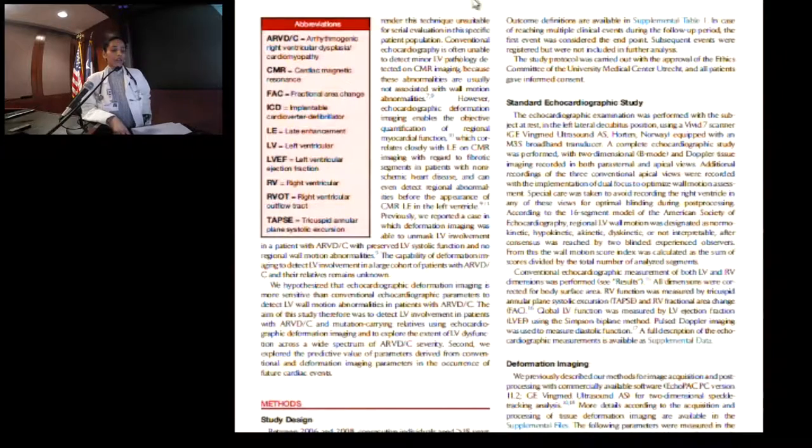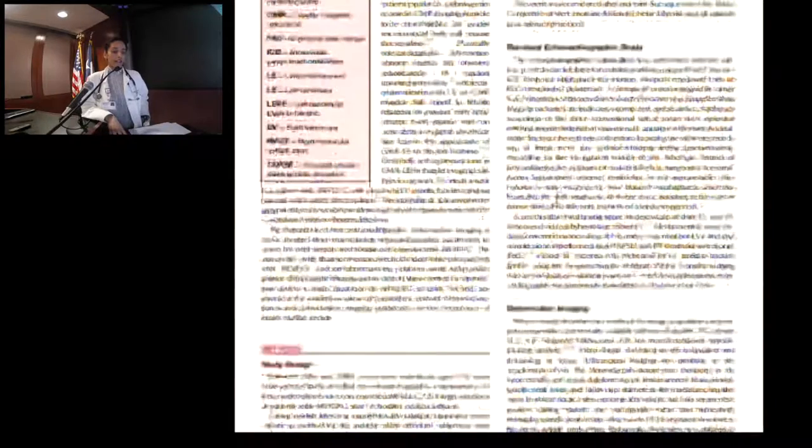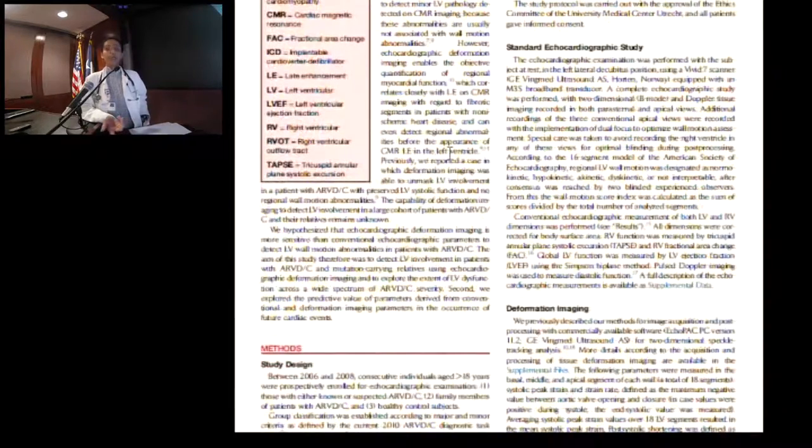The echocardiographic exams were performed with patients at rest in the standard left lateral decubitus position, and they did a complete study including 2D and Doppler tissue imaging, both in parasternal and apical views. They did additional recordings of three conventional apical views, and their focus was especially to look for wall motion abnormalities. They also took care to avoid the right ventricle in all those views, because their goal was to focus on the left ventricle and see if they could detect subtle changes. In addition, they measured RV function by TAPSE, as well as RV fractional area change, and LV function was measured using the Simpson biplane method.